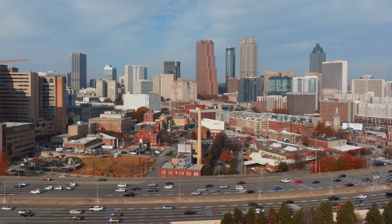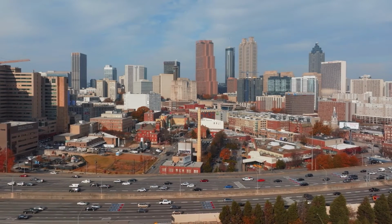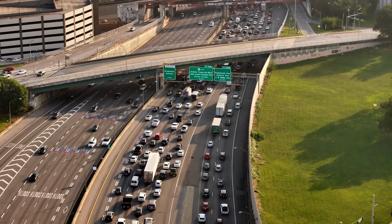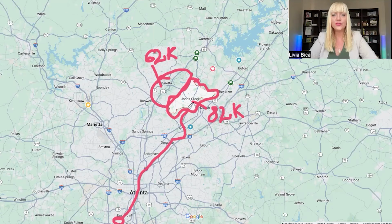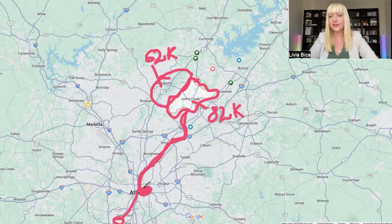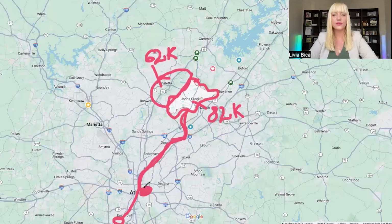So make sure you plan accordingly if you are trying to travel, because traffic can be very bad, especially on I-85 right here. Now, if you live in Johns Creek right here, of course, again, you're gonna go on I-85. And if you wanna get to Atlanta, right here, 35 to 40 minutes drive to get to Atlanta. So for those of you that are gonna commute to Atlanta, it's not bad. Johns Creek is actually very close to Atlanta, 35 or 40 minutes with no traffic, which is actually pretty good.